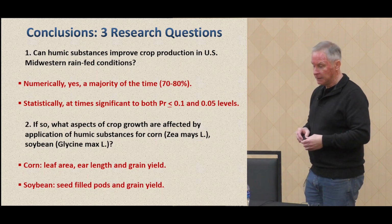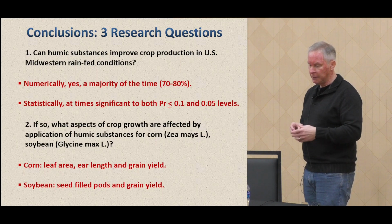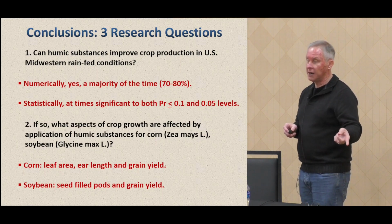Yep. In soybean, we got more pods. Obviously, if you got more yield, it's more seed-filled pods.